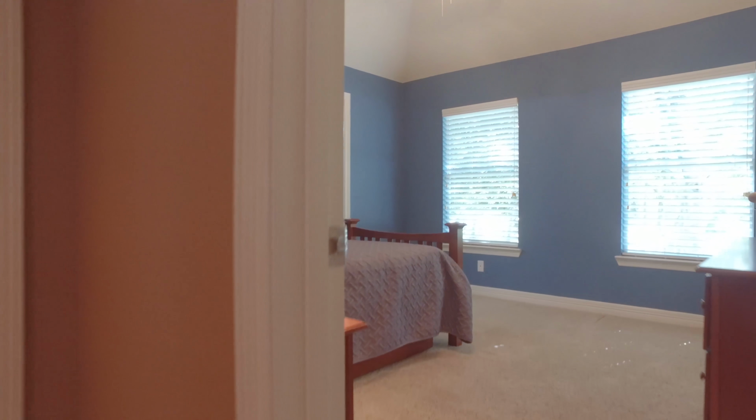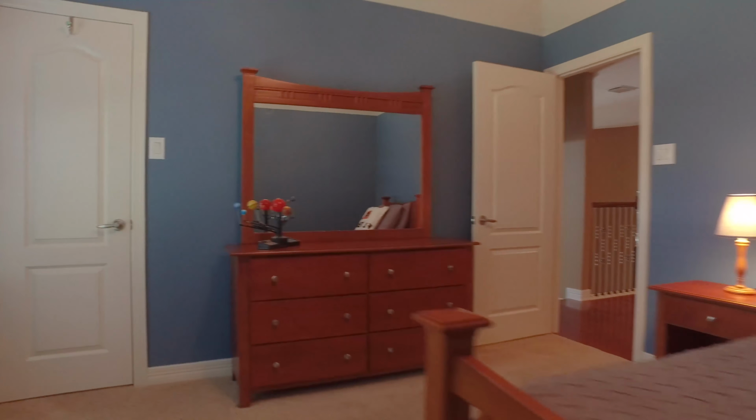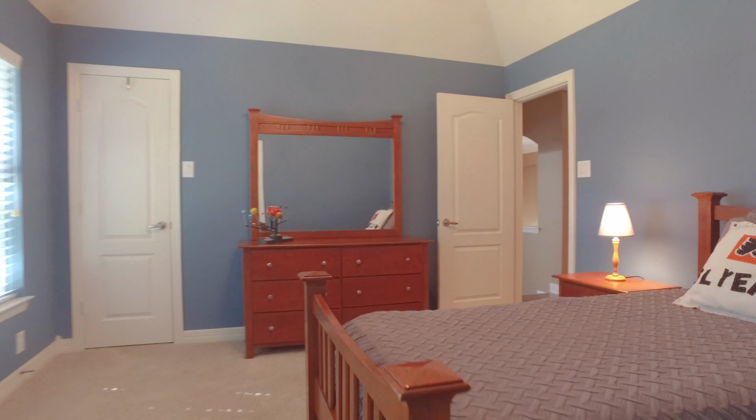Notice the lovely game room on this level with the bedrooms surrounding. 5,411 square feet of living space under the roof of this luxurious home.